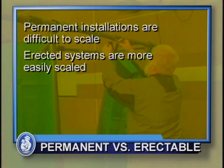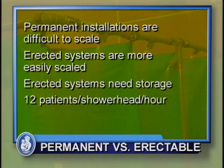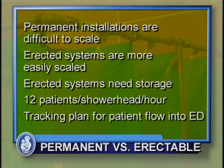Erected systems can be scaled more easily because the equipment needed for more than one bay of shower heads can be staged in the storage area and, space permitting, deployed if the number of patients requires. Use the rule of thumb of 12 patients per shower head per hour when gauging the scale of the system planned. In either type of system, the tracking plan needs to be able to accommodate a potentially large number of patients from initial intake through decontamination and handling in the emergency department.